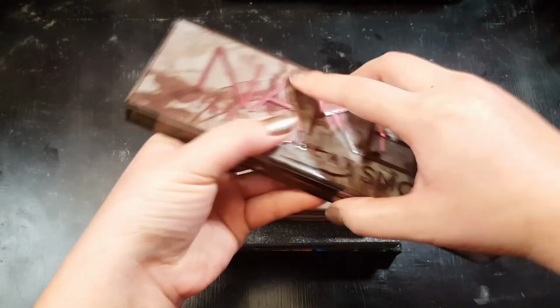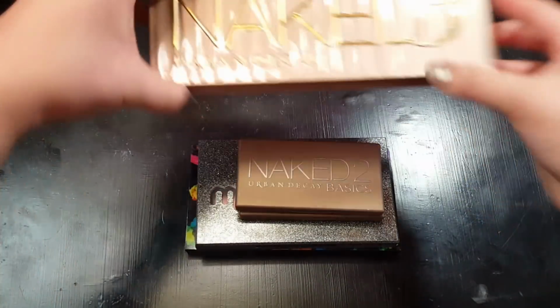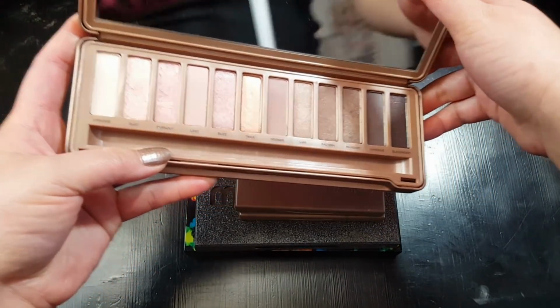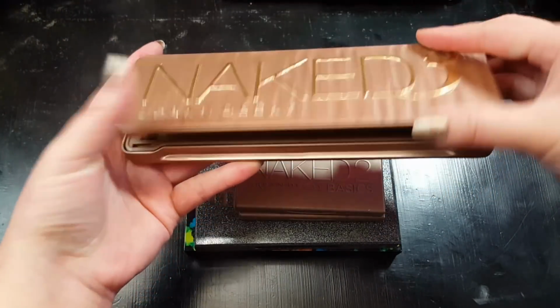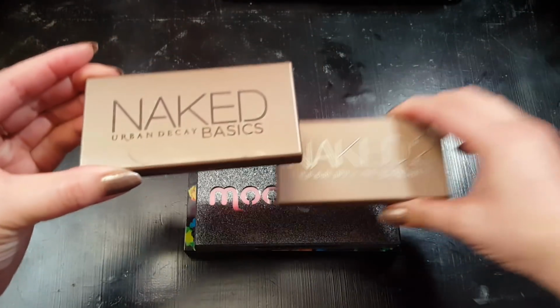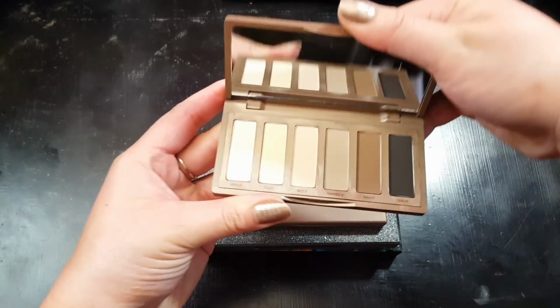See, just not enough. I need to use these more. The Naked 3. There we go. More rose tone. And in the Naked 1 and 2 Basics.